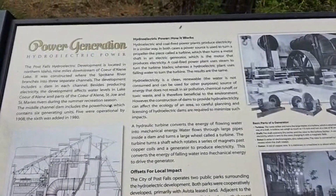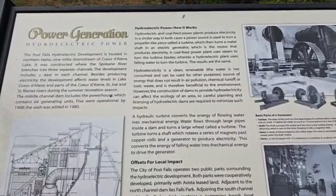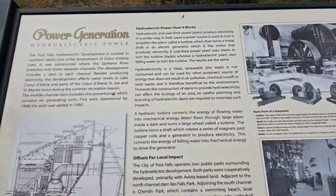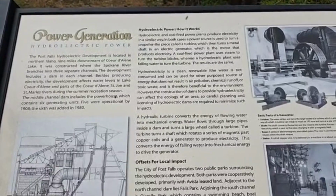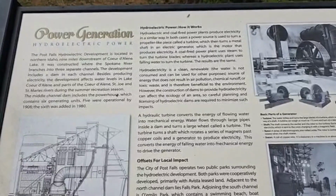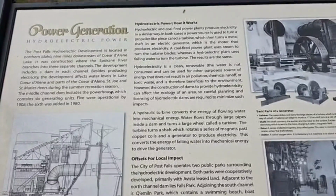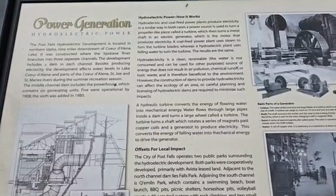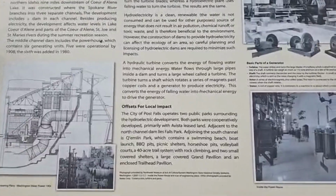A hydraulic turbine converts the energy of flowing water into mechanical energy. Water flows through large pipes inside a dam and turns a large wheel called a turbine. The turbine turns a shaft which rotates a series of magnets past the copper coils in a generator to produce electricity. This converts the energy of the flowing water into mechanical energy to drive the generator.